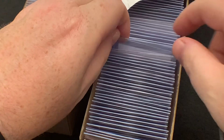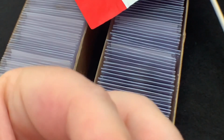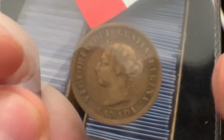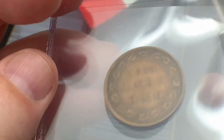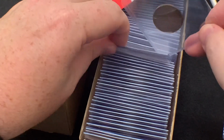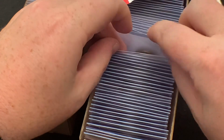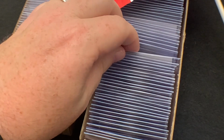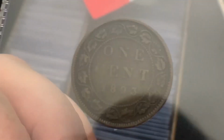And what do we got here? Yeah, this is another 1892. Lower grades, these are about $6 to $10. Nothing too great. This one's pretty nice, but again, I think this was an old clean, just from how it looks. But again, it's a nice coin to put into your folder if you're just trying to fill some holes. Again, there's a lot of different varieties for these coins. So each one of these years have a little different reverse variety or even obverse variety.